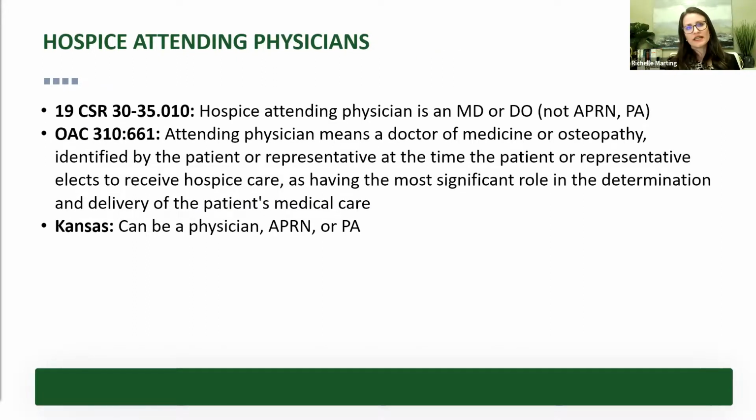So now I'm going to talk about the hospice attending physician requirements, both under Medicare and under state law, because there are some variations here that are important that then translate into how we deliver those attending physician services via telehealth and how we may or may not be able to bill for them.